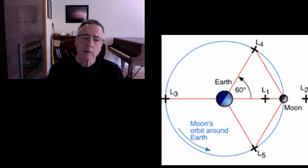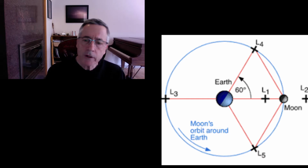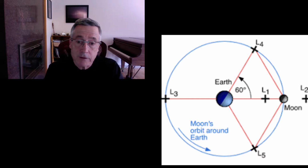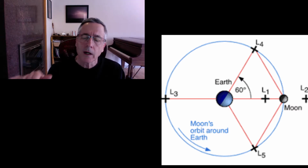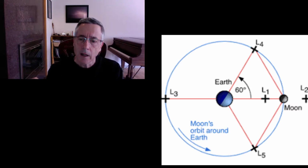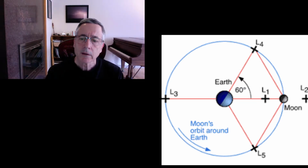You can make some simple arguments about why L1, L2, and L3 exist. So L1, for example, between the Earth and the Moon, I should have said these are fixed in the frame that orbits with the Moon. If you're orbiting around with a 1 month period, but you're only at L1's distance, then you're not far enough out to have a sufficient centrifugal force to balance the gravity of the Earth.